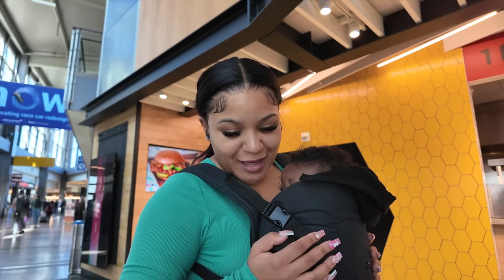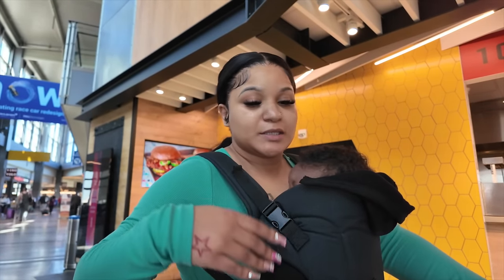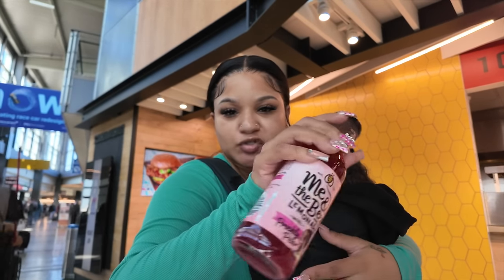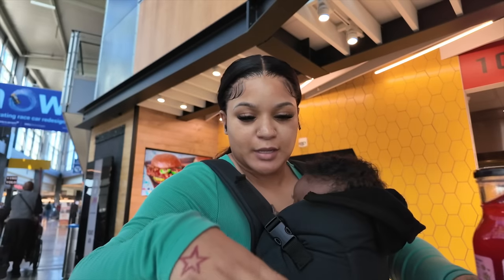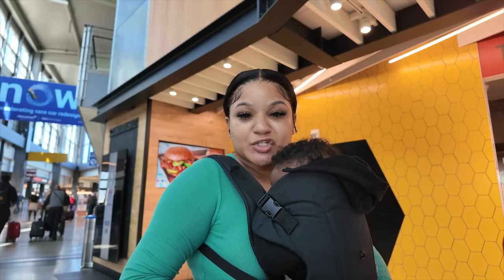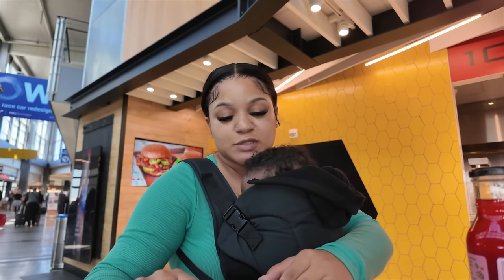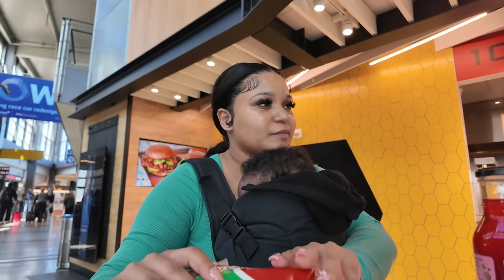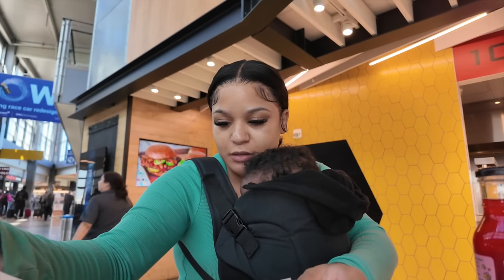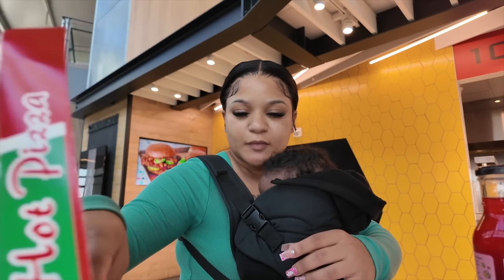Y'all, we made it through TSA. I'm sitting here. Y'all see Kyrie? There's a lot going on, but I got some pizza and I got this drink. I got two slices of pizza. That shit was $20, two slices of pizza for $20. And I just got his stroller, and TSA was actually very nice here. Like, really nice. Didn't I say two? Oh, she did do two.